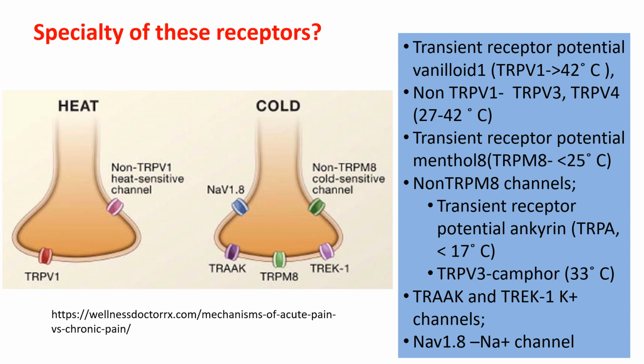You have on the top non-TRPM8 receptors or channels. These non-TRPM8 channels include transient receptor potential ankyrin channels, TRPA channels. They are sensitive to the temperature range below 17 degrees Celsius. The allicin is a molecule present in garlic and cinnamon. And there is another non-TRPM8 channel, TRPV3. It is sensitive to camphor, and this is sensing temperatures of 33 degrees Celsius or lesser.